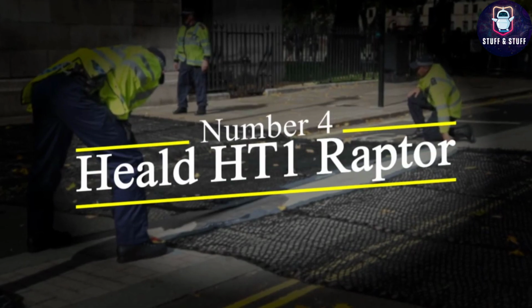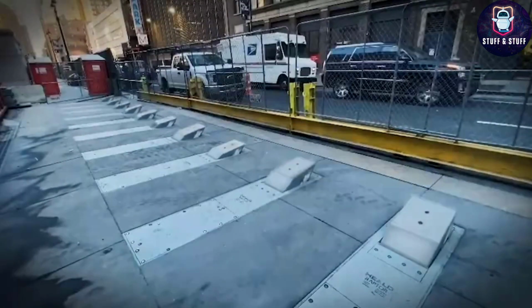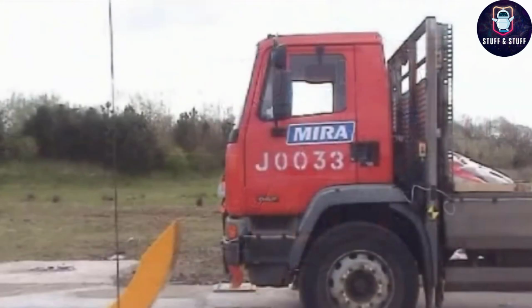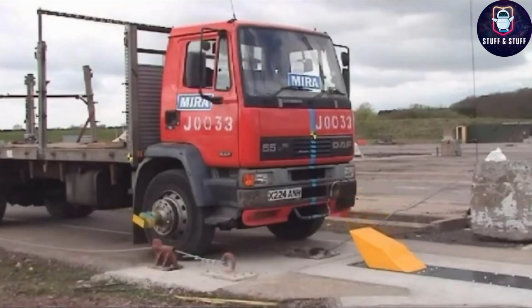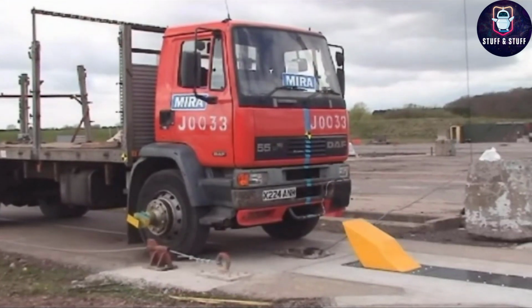Number 4 is Heald HD1 Raptor. This modern-looking barrier is perfectly suitable for places that require some extra security. While most of the barriers are unnecessarily huge and make you feel like you're on the battleground, this one is quite different. This HD1 Raptor gets fitted into the ground, but it doesn't stay like that. It can rise and go back right in as per needs.